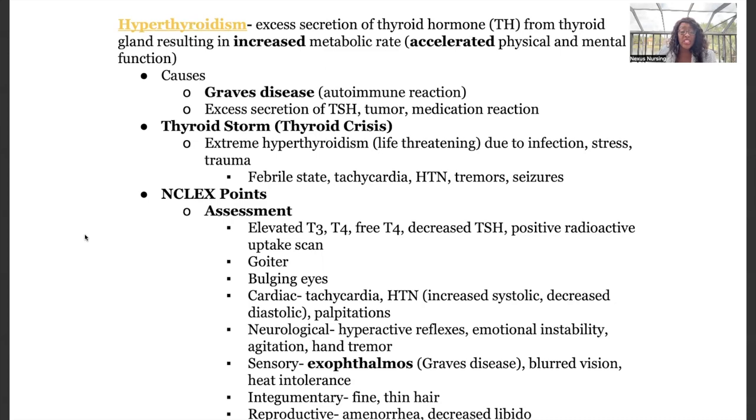Now let's look at the definition for hyperthyroidism. It says excess secretion of thyroid hormone from thyroid gland resulting in increased metabolic rate, accelerated physical and mental function. Causes: Graves' disease, which is a type of hyperthyroidism, guys. And this is autoimmune. And when you hear autoimmune, I want you to think of the body basically attacking itself. This disorder is coming from within. It's not coming from an exogenous source.